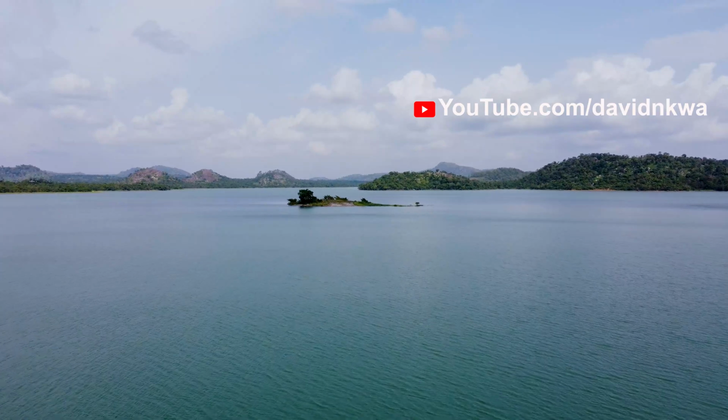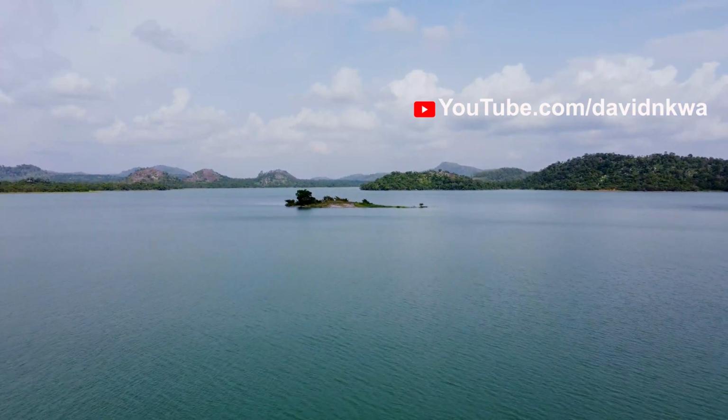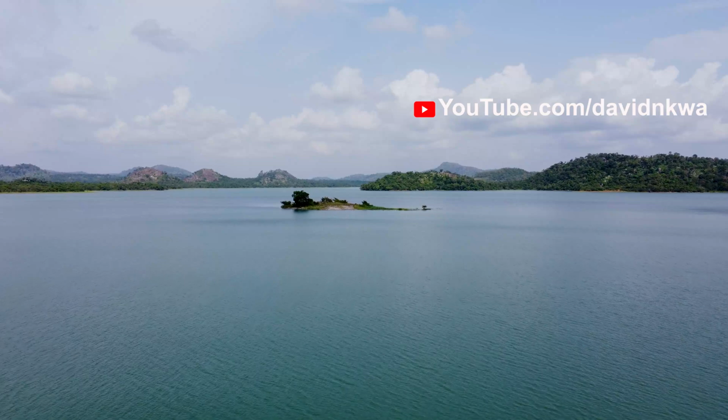The Usman Dam, which was built in the 90s, is one of the 4 operating dams that supplies the city with drinking water.